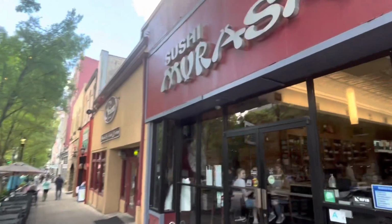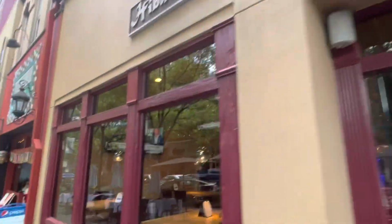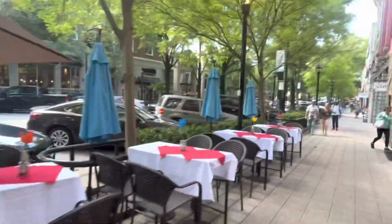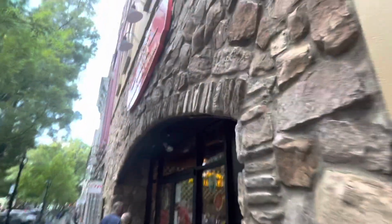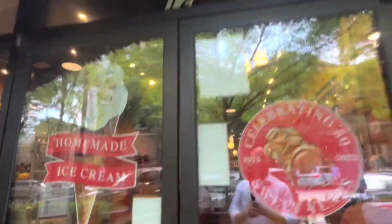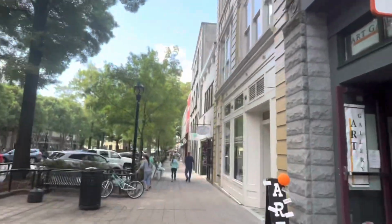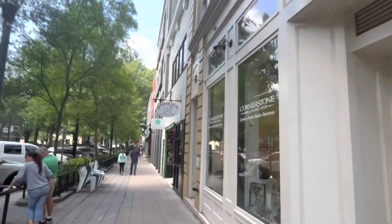A Japanese spot here, the Orient on Main, hibachi and Asian kitchen. And you notice all the outdoor seating they have here in downtown Greenville. Okay, let's go check this out. We already went to the Candy Barrel, but now we're going to go to River Street Sweets. Oh, we're not going to, it's locked. River Street Sweets actually came from Savannah, Georgia, and now it is a franchise that you can purchase.